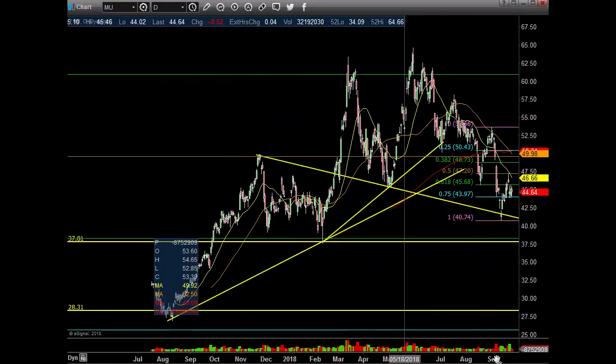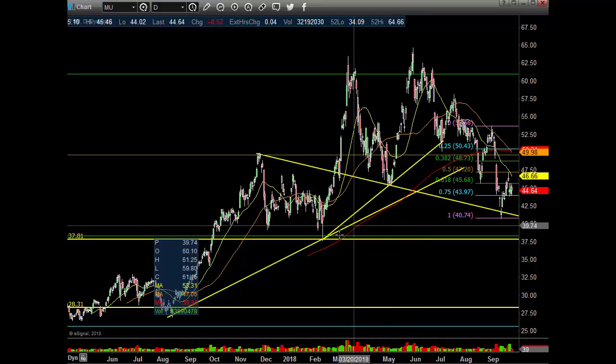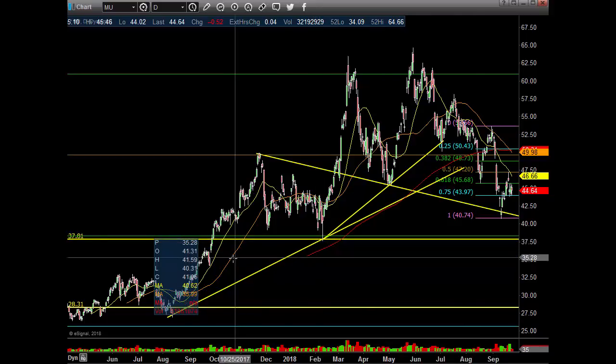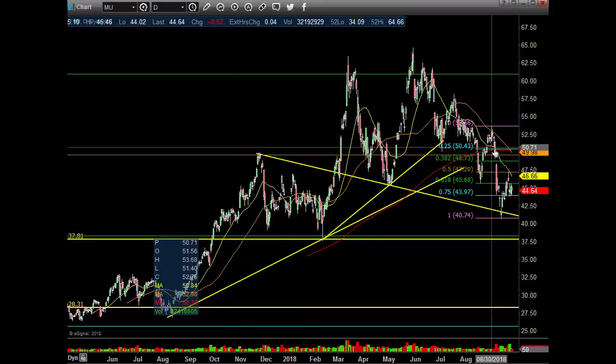Let's see what it gives us. I mean, we're holding this area. This area, no. Next big one is 37.81, or this low pivot. Then you have a gap fill here too on 34.15. So not looking pretty for MU.